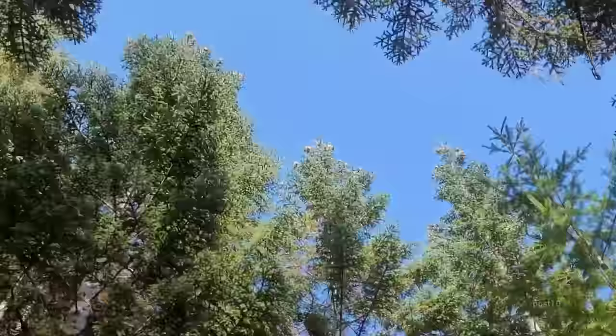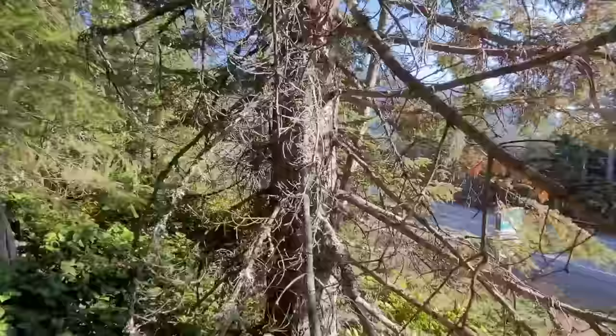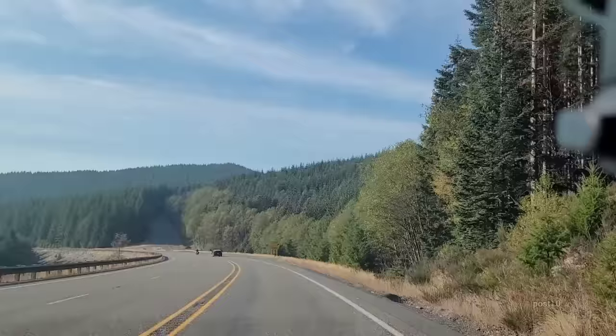Now we're about to go down the road and take a look at a patch of trees that was just planted this year in 2022. Look at that, there's some deer tracks right next to the road. Here we go by a runaway truck ramp.